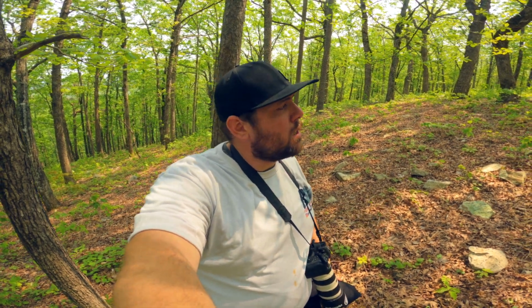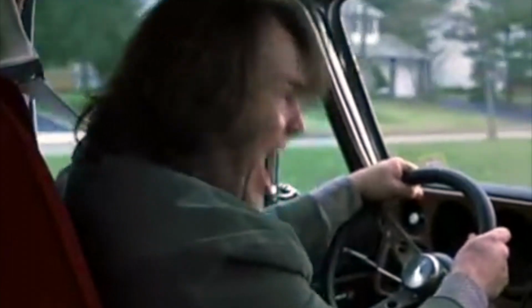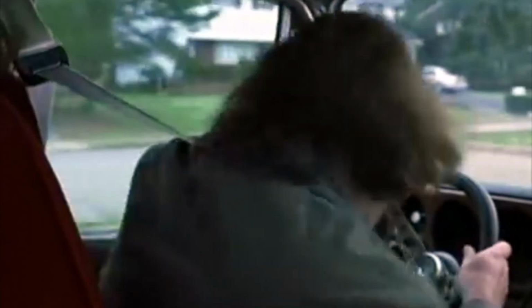Public service announcement. If you're one of the people that likes to bomb a trail or a race with a speaker blaring metal music, you're living your best life and you make photographers happy. So if we could make more of that a thing, I'm all about it.